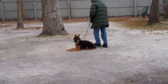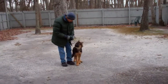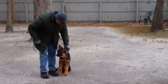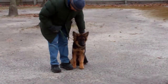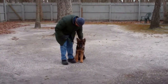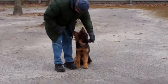Now we've demonstrated for you your basic obedience commands. Your heel, your automatic sit, your stay, your sit stay, your down from a distance, and your come on leash. These are the exercises that you're going to be practicing with little Bear for the first little while that he's home. We will take him further when he comes back for boarding in February, and I'm sure that you're going to be able to tell us how far you've taken him in the month between visits.